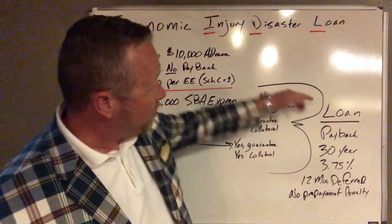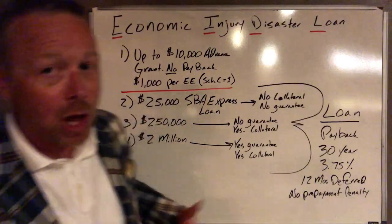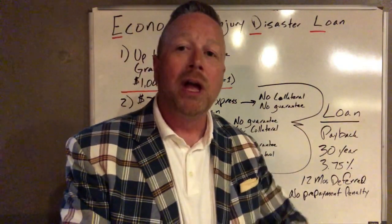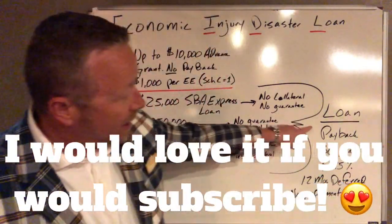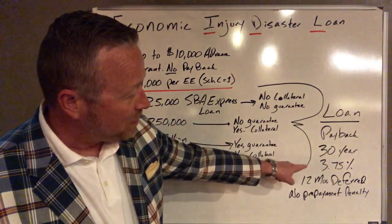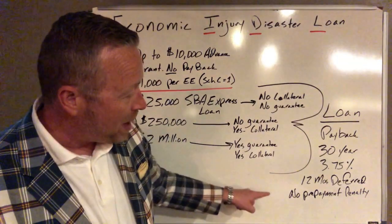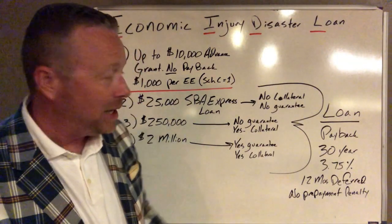The thing to note with these all down here, 2, 3, and 4, these are all loans. They're not forgivable. It's a loan, okay? You're gonna pay it back. It's up to 30 years, a 3.75% interest rate. Your payments are deferred for 12 months, and then there's no prepayment penalty.